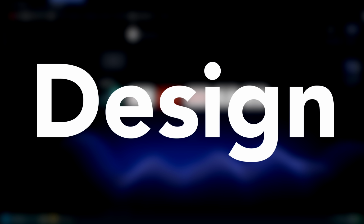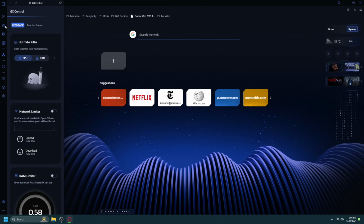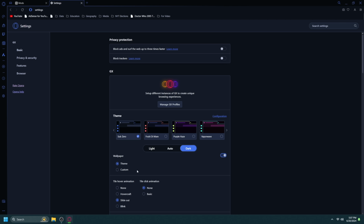But now on to the design. The overall design hasn't changed much. The browser still features a sidebar with various features, the GX corner gimmick, and many customization options. My criticism largely remains the same.